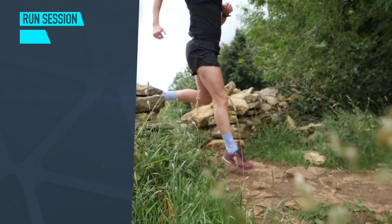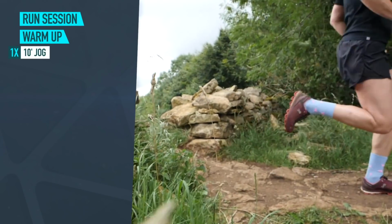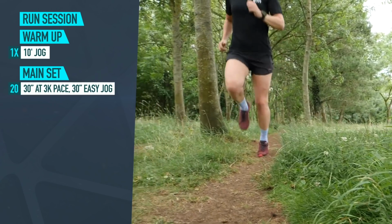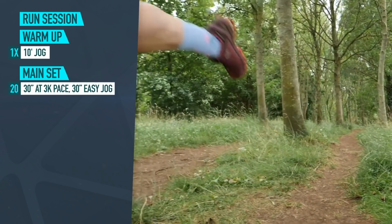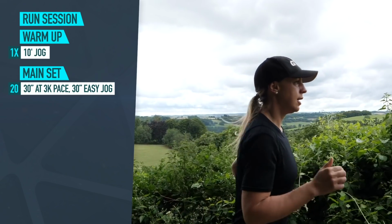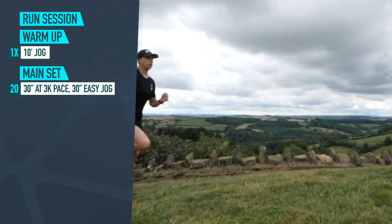So, a 10-minute progressive warm-up should mean you're ready to go, and then on that 10-minute mark, run at around your 3k effort pace, basically hard for 30 seconds, followed by the next 30 seconds of a jog, super easy to recover. Repeat this 20 times.